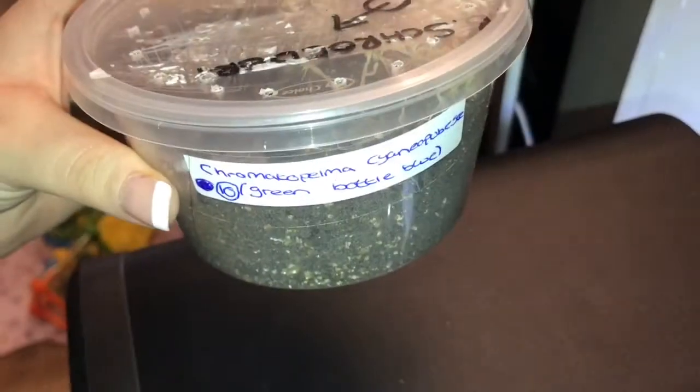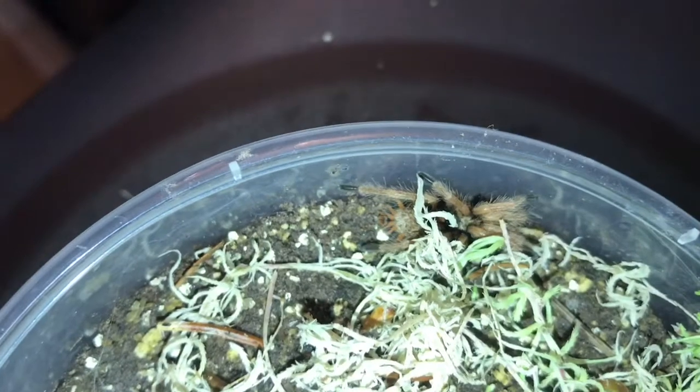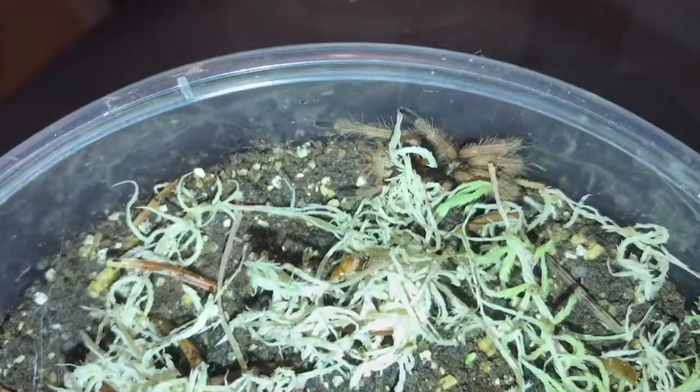In here is a Malaysian earth tiger, but you will not see it because, as you can see, it's done some pretty amazing burrowing and it is well in there somewhere, so I'm sorry guys, but you won't see this one right now. Chromatopelma cyaneopubescens, green bottle blue, here hiding, skittish and kicks hairs at me like mad. Also not feeding, so hoping pre-molt.